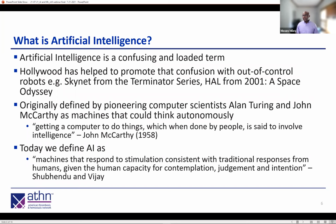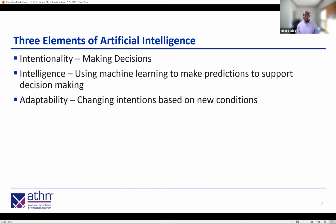So you can think of AI today more along the lines of machines responding to stimulation in a way that is consistent with traditional responses from a human. So if I were to scare you, the machine would actually respond in the same way that we would expect, right? Because it would know that's the natural reaction. This is the way we're thinking of it. Usually it involves things like contemplation, judgment, and intuition. So we're going to talk a little bit about what that means going forward here.